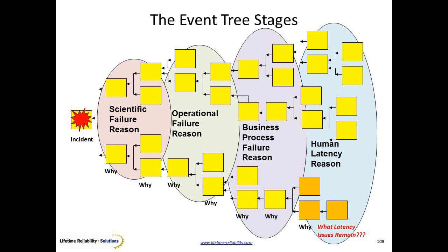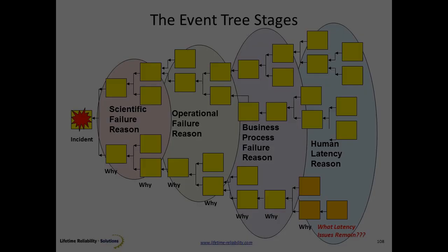Behind the operational failures, there must have been business process failures. There must have been something in our business process that was the wrong design, no instructions, wrong instructions. So we cannot have this failure unless it was done incorrectly in the first place in its use. The business allowed the wrong things to be performed, not knowing that they were wrong, but that's beside the point. They still led to the failure. And behind all the business process failures, there must have been another level called latency. Somebody did not know the right thing to do or did not do the right thing, and as a consequence, they failed the business process.